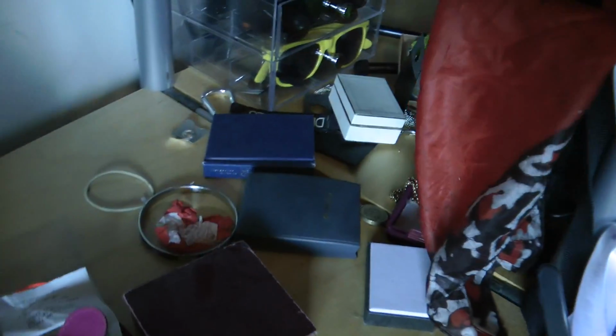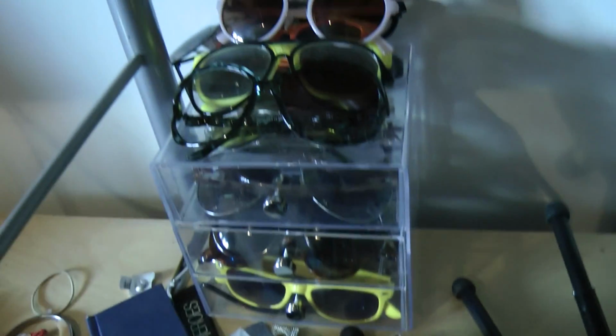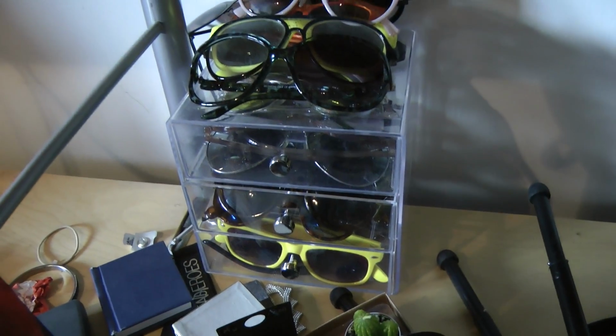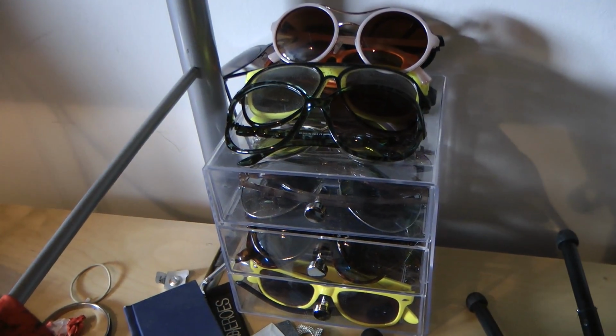So yeah, I've basically just scooted it to the other corner, but I should probably do that little section while I'm here as well. I bought this little sunglasses unit on Amazon just to organise them a little bit more, but I actually needed to get a bigger one with a couple more layers of drawers, but it's a start, isn't it? God, I'm exhausted.